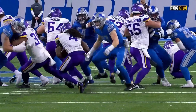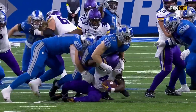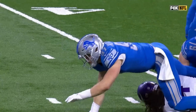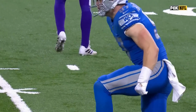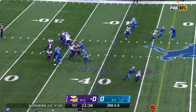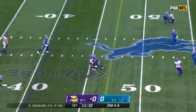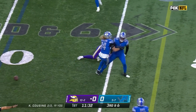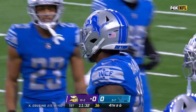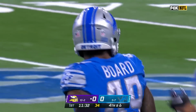Aiden Hutchinson looking just like his Michigan days, and that's why he was a number 2 pick, because he's so disruptive getting in the backfield. We spoke to Aaron Glenn, defensive coordinator. He said Hutchinson has been standing up a lot more. After Kirk Cousins, 3rd down and 6. Cousins gets rid of it. Hawkinson, the intended receiver, but Chris Board was right there defending, and now the Vikings will punt it away.